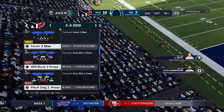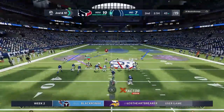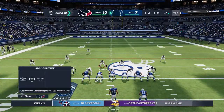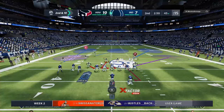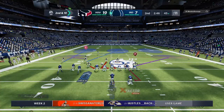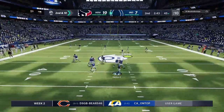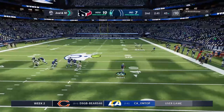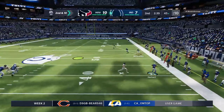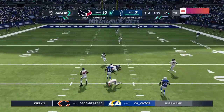No gain on the play. Brings up 2nd and 10. So after the run for no gain, here's 2nd and 10. Herbert off of play action. Eluding the pressure right. Boyd's the target, and he has it over the middle.